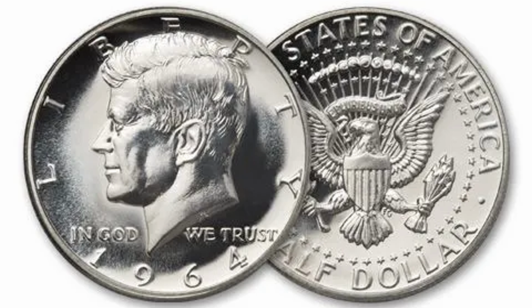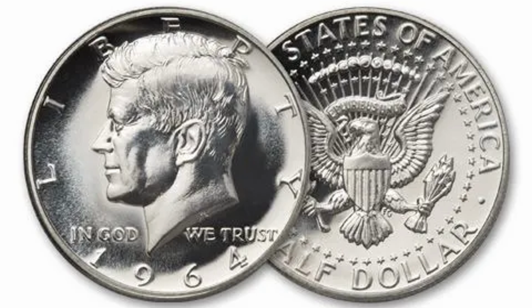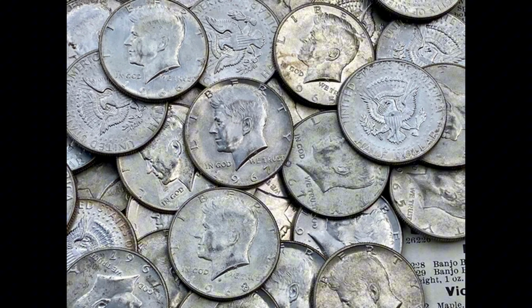The melt value as of right now is a little over $13. Circulated sales for them can be anywhere between $15 and $25, with examples around MS65 going for around 50 or 60 bucks. But there was an MS68 that sold in 2020 through Heritage for $6,400.